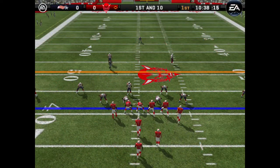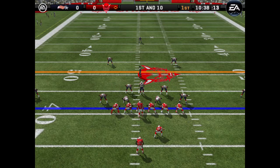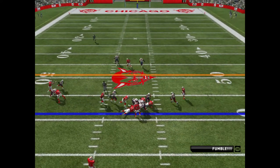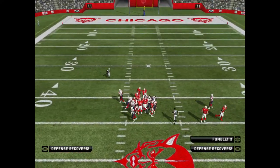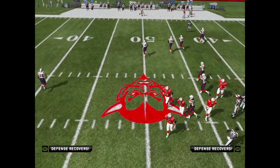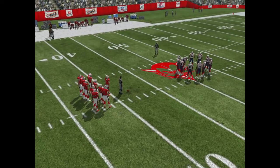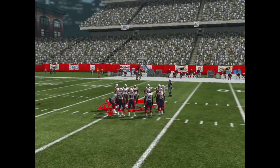The visiting team come out in a nickel package. He loses it. The visiting team are there to pick up the ball. Very unusual because he just doesn't fumble very often. Yeah, but fumbles are part of the game, and they happen to the best of them.